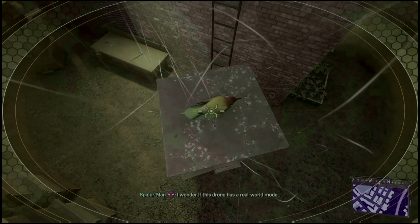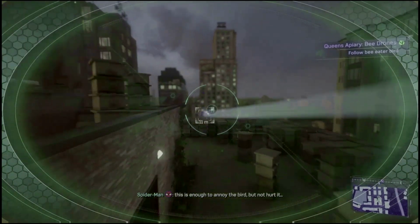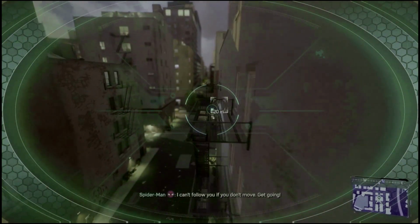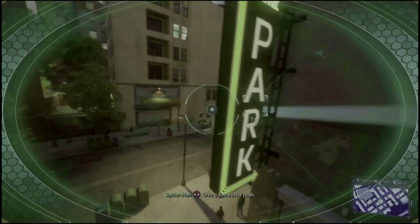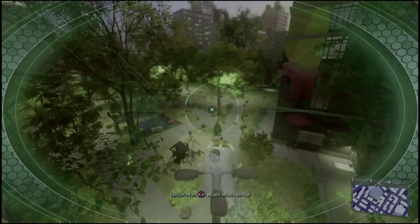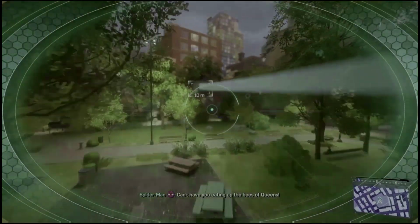I wonder if this drone has a real-world mode. Cool. Now I can really encourage this bird to get going. Perfect. This is enough to annoy the bird, but not hurt it. If I can find out where it came from, I can see if there are others. Hey, bird! I can't follow you if you don't move. Get going! Giving you a little push. Mush! Mush, birdie! Keep it moving, buddy. Gotcha, birdie. Can't have you eating up the bees of Queens. Or the queen bees.